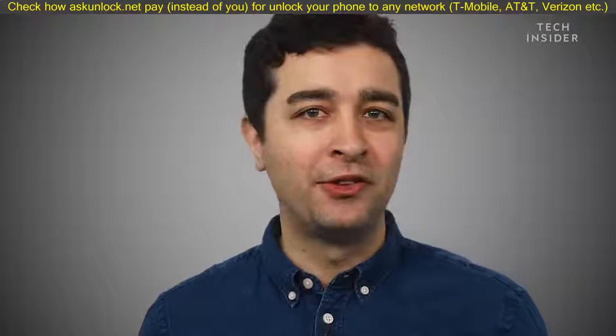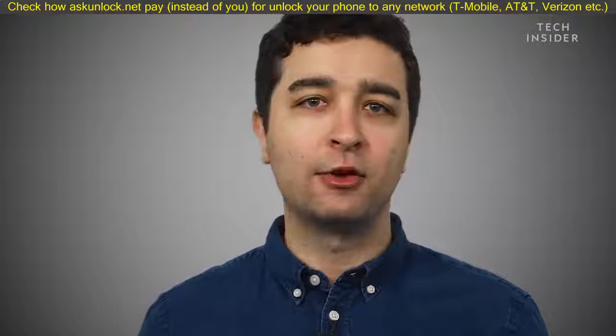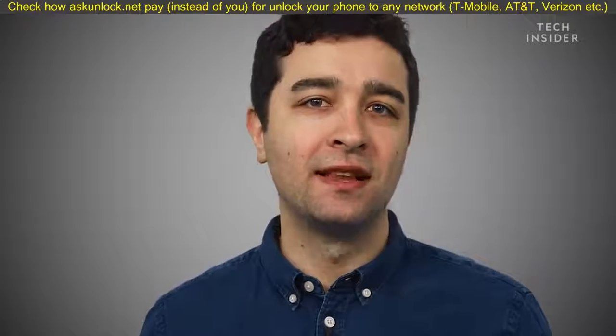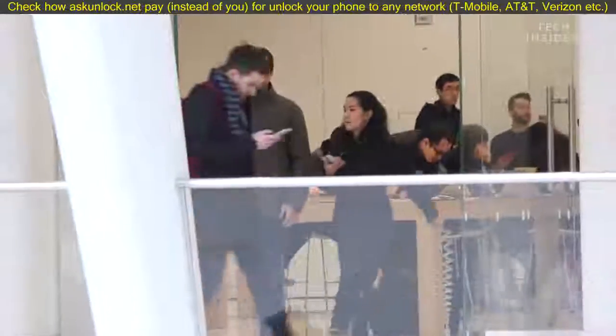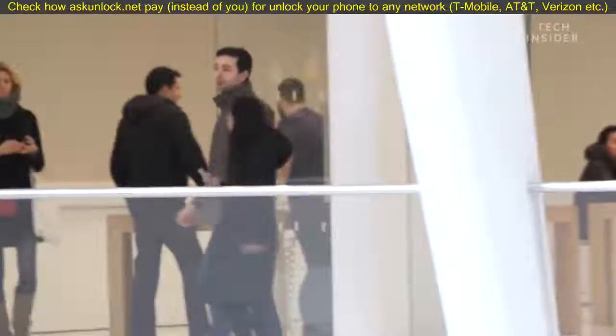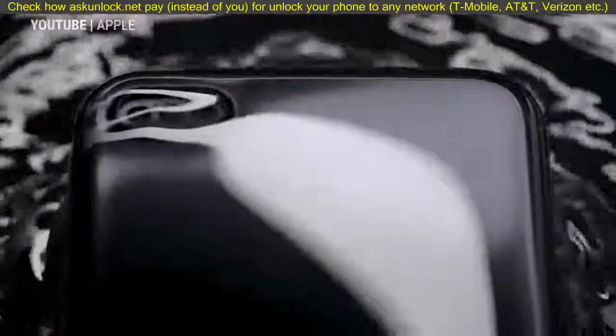I used to tell people to upgrade their iPhone every 2 years or so. But with this battery replacement program, you can extend the life by another 2 years. My advice, if you're having bad battery life and performance, go into the Apple Store, pay that $29, get a new battery, and you'll feel like you have a brand new iPhone.